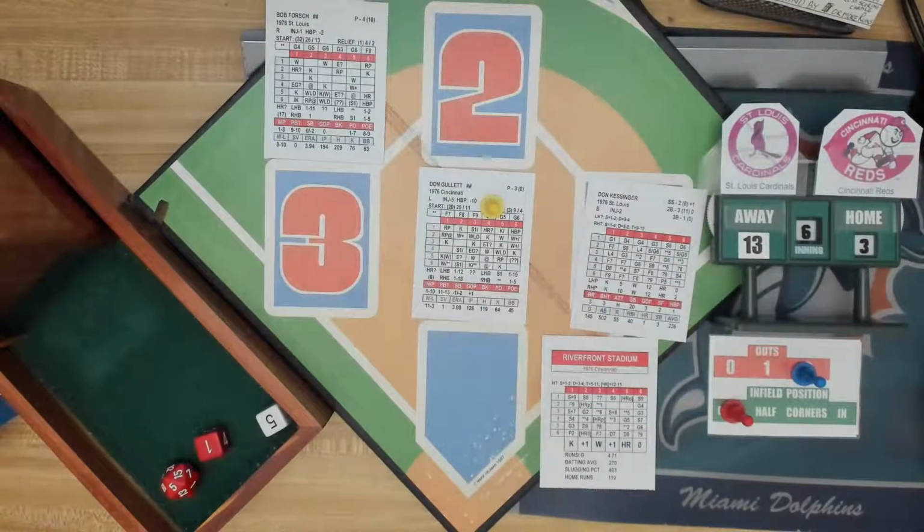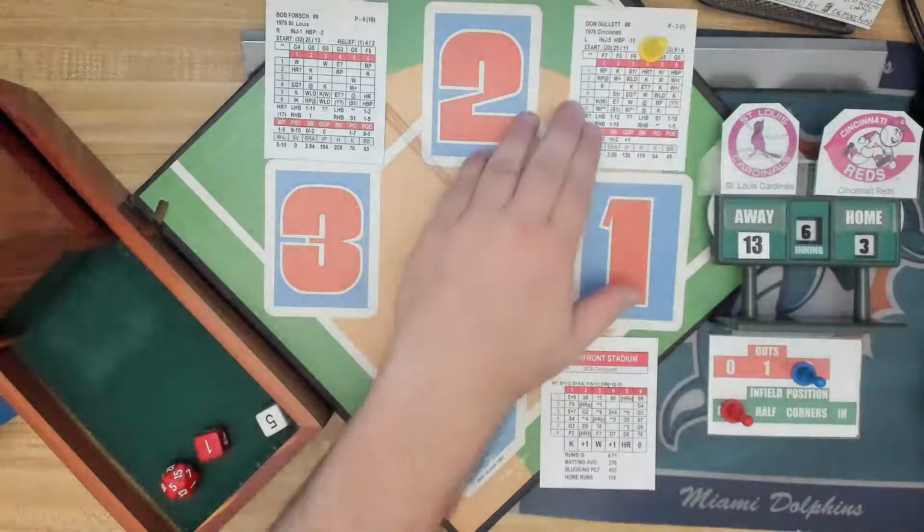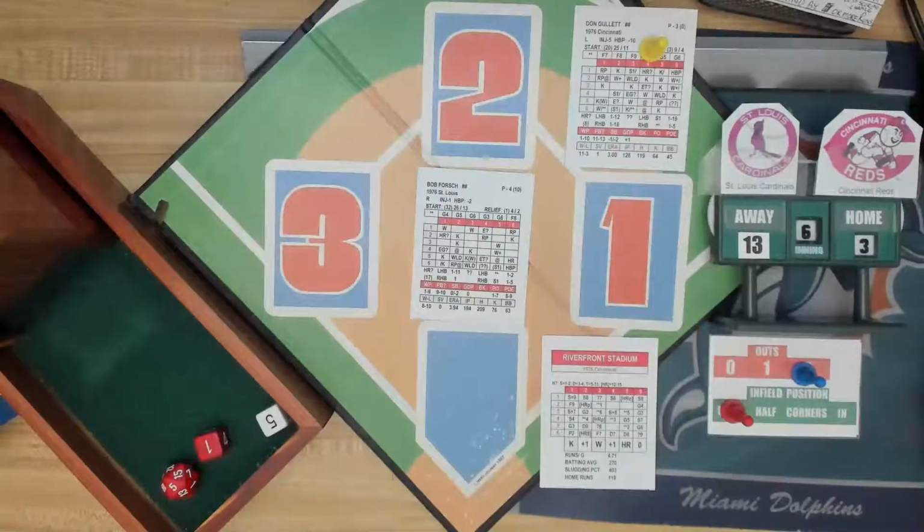How did this Reds team win that title? Had to be the lineup. And I'm going to be honest with you, I am praying, I am hoping that the Mets somehow make the playoffs and play the Reds in a series. Let's see how they do against Seaver, Matlack, and Koosman, against the best pitching staff that year. But of course, I'm a Mets fan, so I'm just tooting my own horn. Bottom of the 6th inning, we couldn't hit a lick anyway. Bottom of the 6th, 13-3 Cardinals.